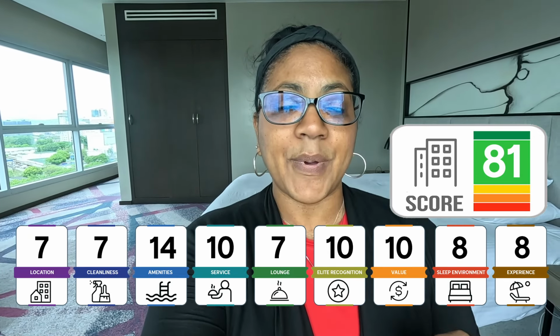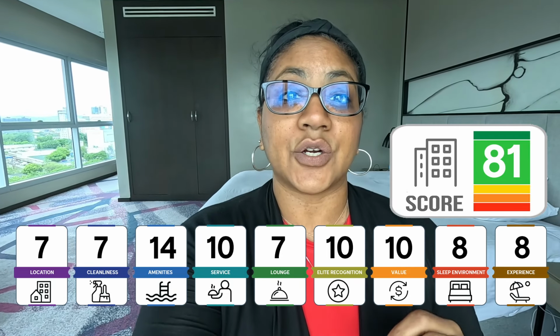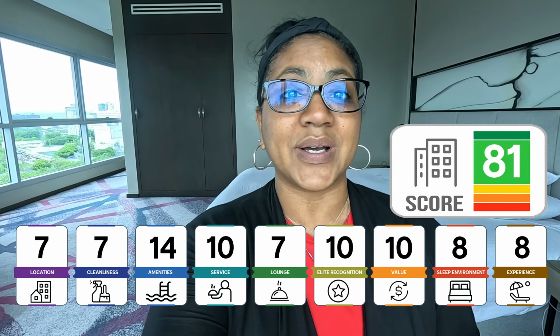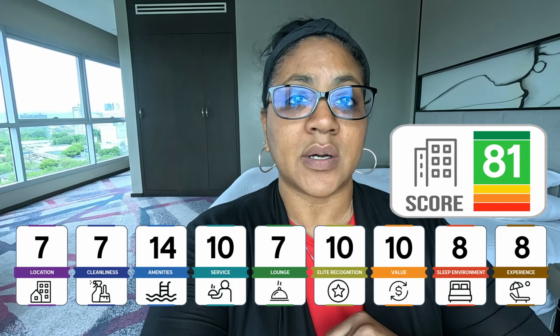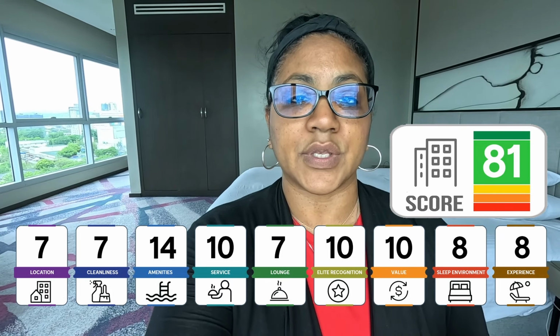Value. Okay, so we paid 174,000 points to stay here 16 nights. And this suite, as you saw, that we got upgraded to, was amazing. Now, this wasn't actually the room that we originally had. They had us in a different room, in a different suite. We were in a suite, but it was a little bit smaller than this one.